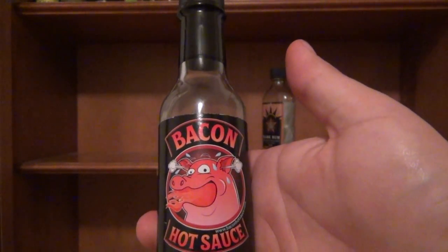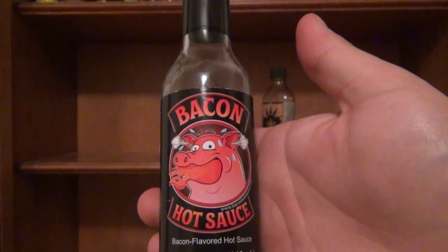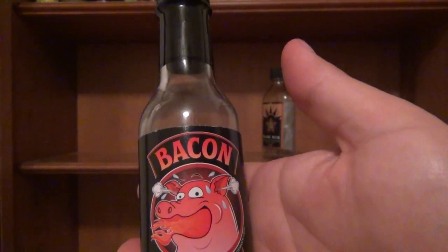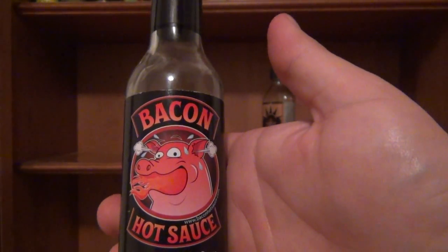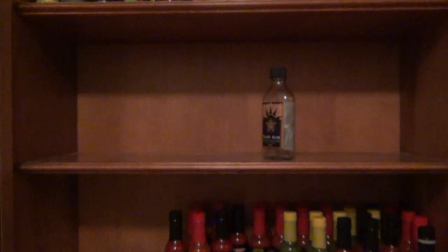But this one was one of those that I ended up pouring out. It was just too, I don't know, fake bacon. It was like bacon flavor, which is good, but kind of fake bacon. It didn't taste like real bacon. It was just that salty bacon flavor, like when they try to bacon flavor anything. But it was okay. It's more of a novelty. You try it once or twice and then that's it.